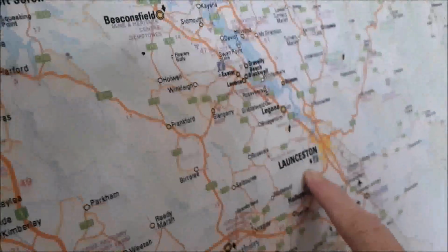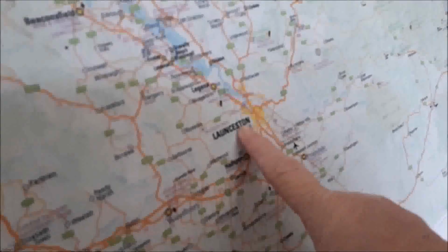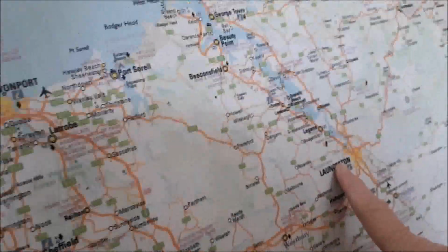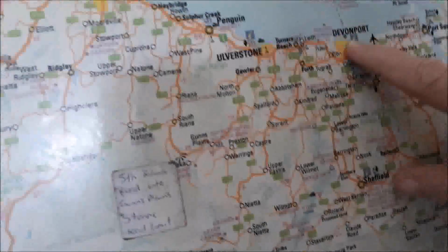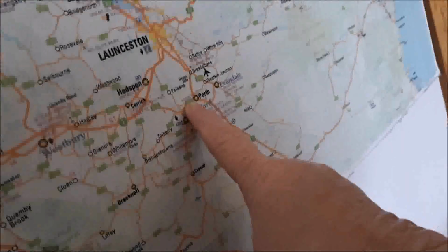Down here is Launceston. That's where I flew into. So I had to travel from Launceston. Where are we? I can't find it now. Yeah, I went to Launceston, then I drove up to Devonport and up the Batman Bridge up here. And they've even got a Perth here, because we've also got a Perth over in Western Australia.